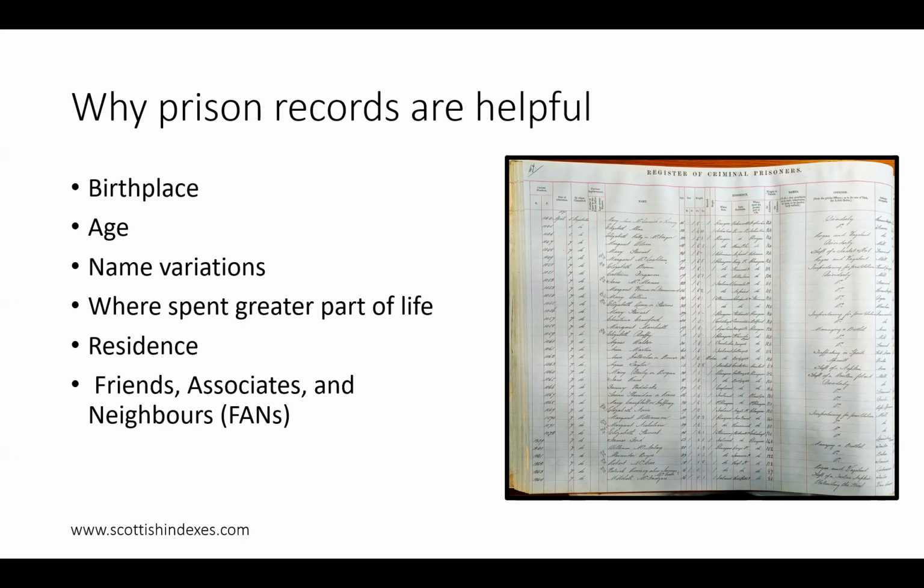This could be because someone was trying to avoid the law, so the authorities would record multiple surnames. But also married women would be recorded generally with two surnames, their maiden surname and their married surname. And people who were illegitimate, we often see them recorded under their biological father's surname as well as their mother's surname. So whatever the reason our ancestors had for having multiple names, or indeed just variations of the spelling of the same name, the authorities tried to include that information so they could cover all angles, if you like.